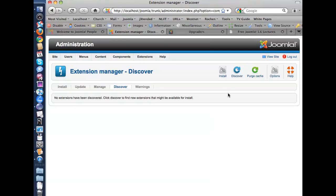Now, why we need this is because in 1.5 you could just FTP up a module and just FTP up a template and Joomla would automatically detect them. That's no longer the case. You have to actually discover them first because we're registering modules and templates in the database itself, so we need to discover them. But that's what this system is for.